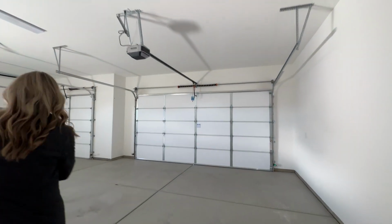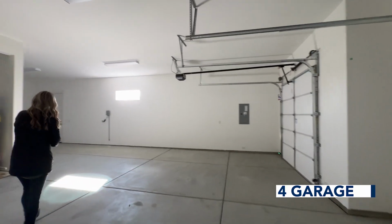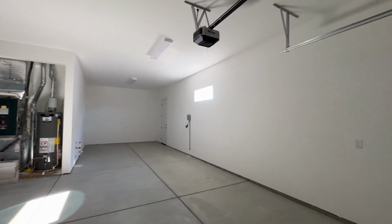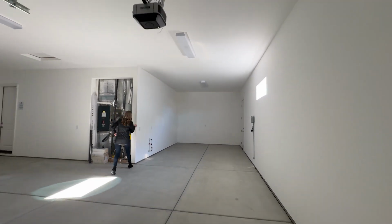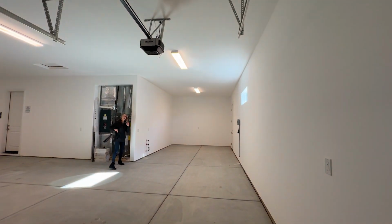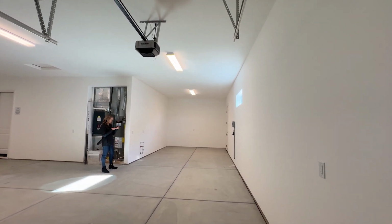So, 3-car? Yeah, it's actually 4. It's a 4-car garage because it's too deep on this side. Got you. So you don't have the RV option on this, but you still have a very good sized garage. Which is crazy because this is probably 32 feet, I don't know. And you can fit a lot back here. You could do a ton.